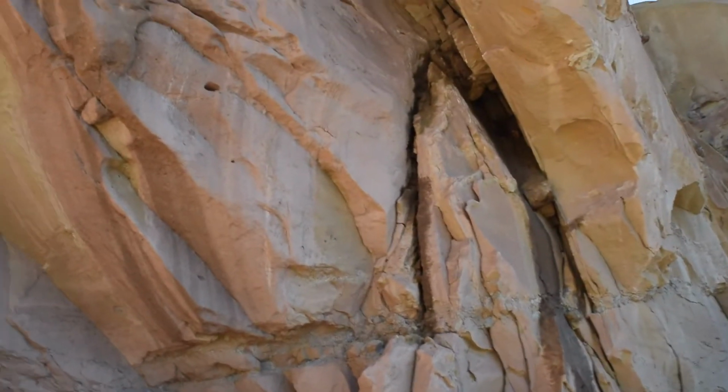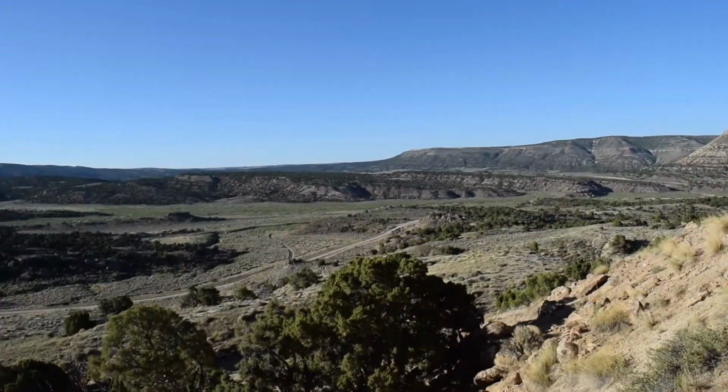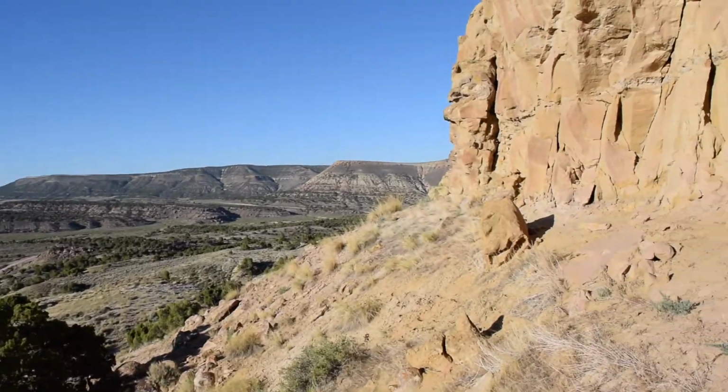It's an arch. Not the biggest arch in the world, but it is an arch. I found an arch in a slot canyon in southwest Wyoming. Boom.